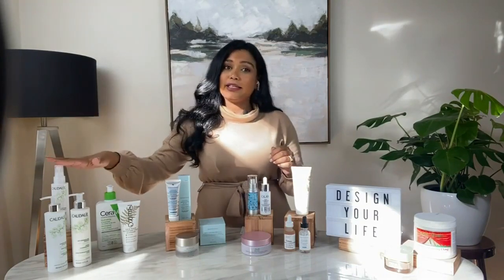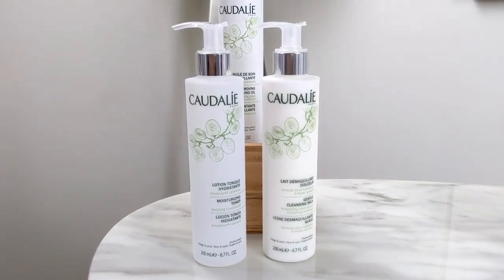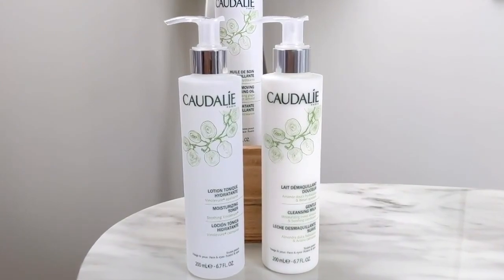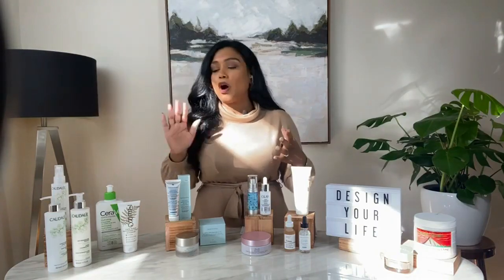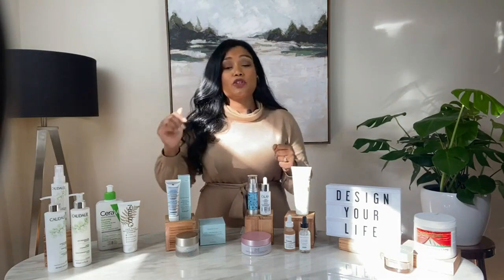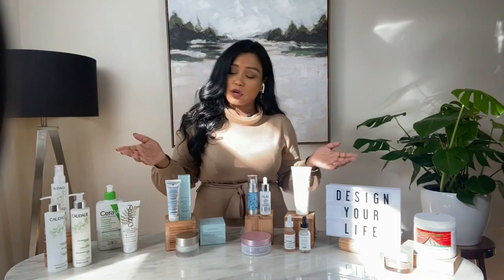One brand is called Caudalie. It is vegan, it is a Sephora clean brand, and it has a number of pH 5.5 products. What I really love is the Milky Cleanser because it's super gentle on the skin, and anytime you're in doubt, I would opt for a cream cleanser. And if you're wearing makeup, you can always try starting with an oil cleanser, finishing with a cream cleanser called the Double Cleanse.